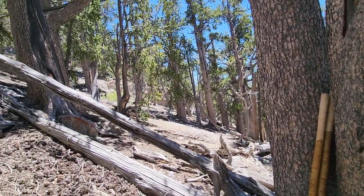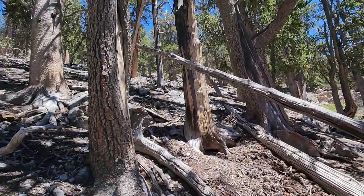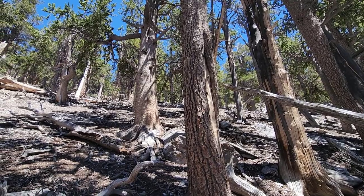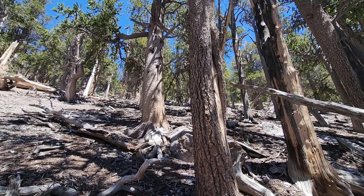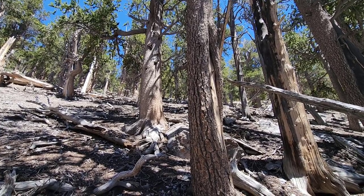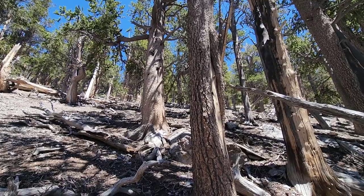So the strategy is to just keep going up until I reach the elevation of Fletcher Peak, and it's the highest elevation in the area. So when I reach that elevation, I should be standing on the summit of Fletcher Peak.